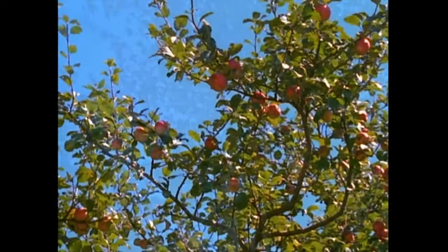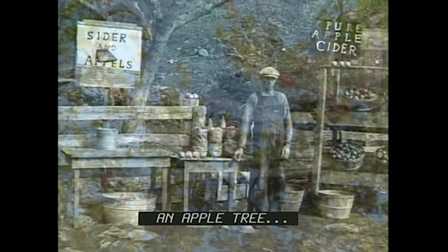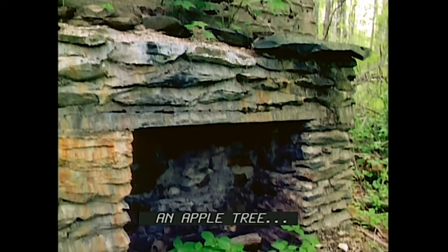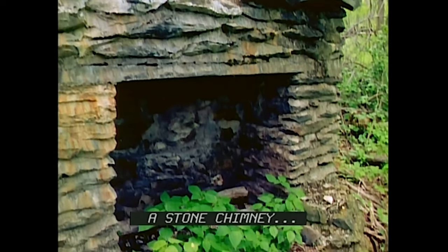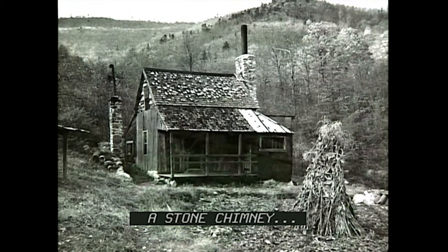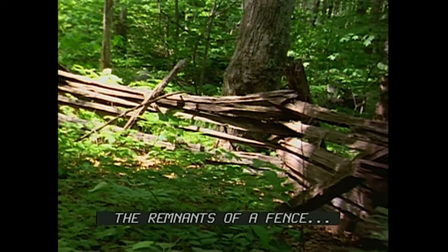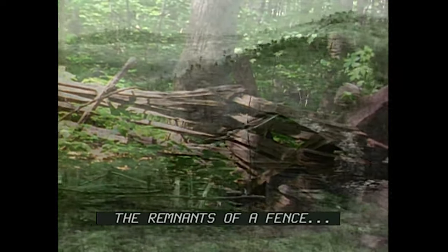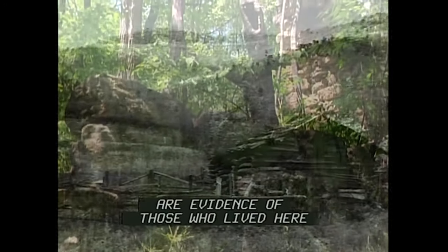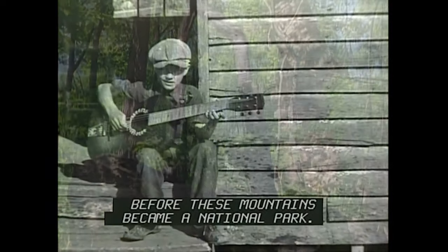Whispered in the wind, there are stories here. An apple tree, a stone chimney, the remnants of a fence are evidence of those who lived here before these mountains became a national park.